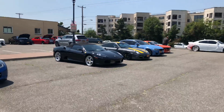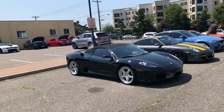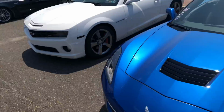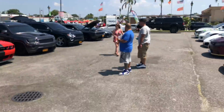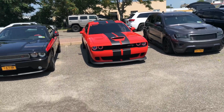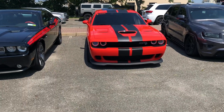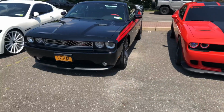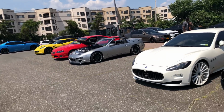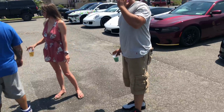The overlooked Ferrari. It's like nobody even got a black Ferrari. There's a red Ferrari too somewhere. I think I videoed it because I saw a red Ferrari coming here. Oh yeah, no. There was an old guy who drove right past me with it. Silly me, I'm not paying attention. Maserati GT. And a Huracan.